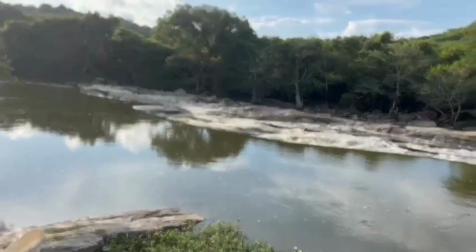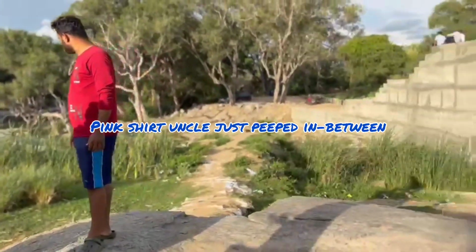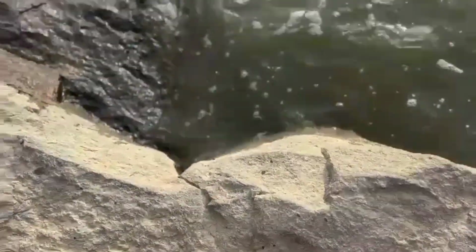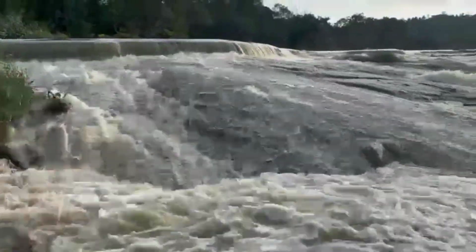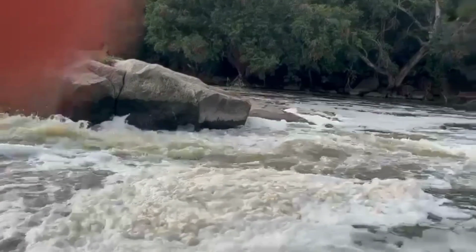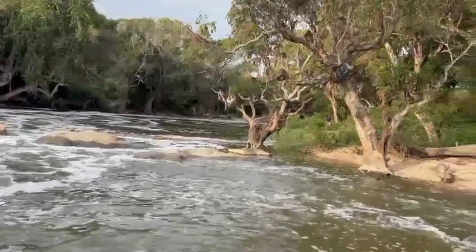And here is the best view of this place. I mean, this was really a great place. The water wasn't as clean as such, but the flow of water from the higher to the lower flat was really awesome and it was eye-catching.